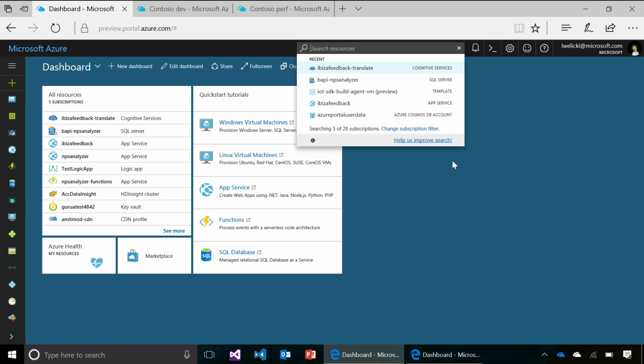Okay. And one nice thing is, as soon as you get the focus in the search, you get access to the recently used resources. So if you're looking for something that you used recently, just hit enter or use the arrows and get there right away. You're right, and of course there's also the subscription filter. Of course. Some people have lots of subscriptions. You have 28. Yes. That's a lot more than I do. So you can go and change those filters as well. Exactly. And as you start typing, it immediately finds what you want.